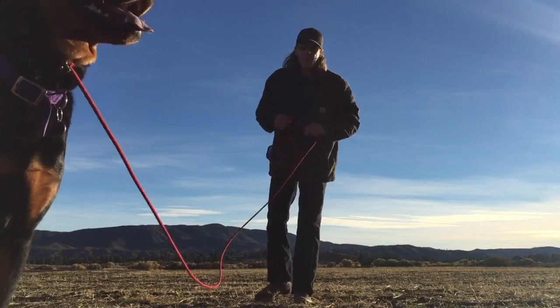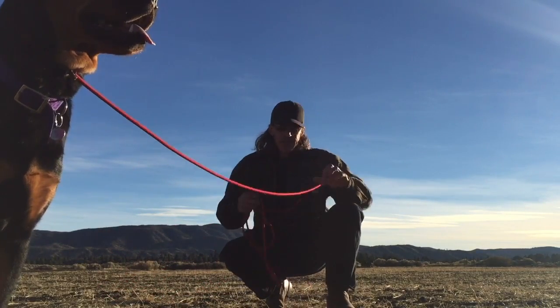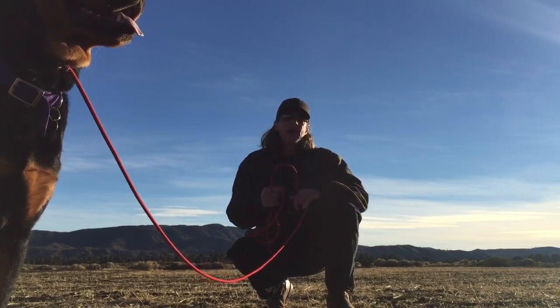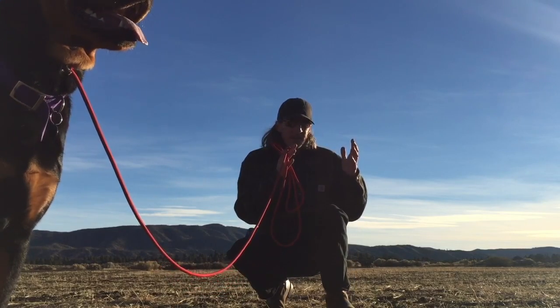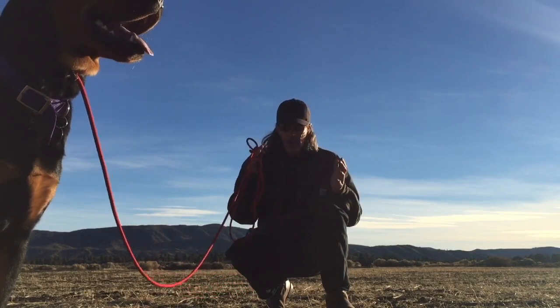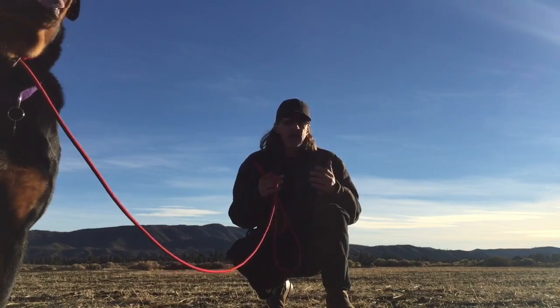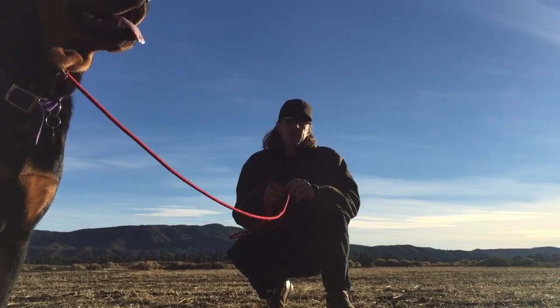But he's a high prey driven dog to begin with, so adding food to the equation to a dog that's already high prey driven, you can see what happens, right? So it's not to say you can't use food. It's about how you use it and how you phase it out, intermittent and all that. I've used it, and most of the time I don't.